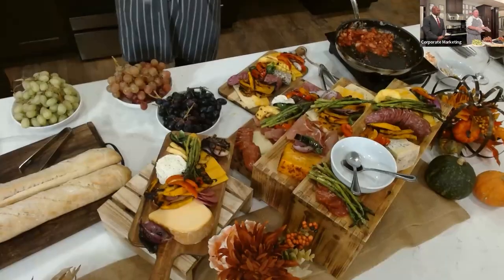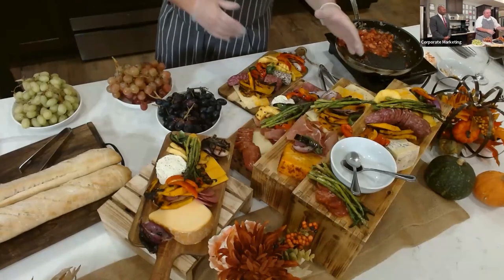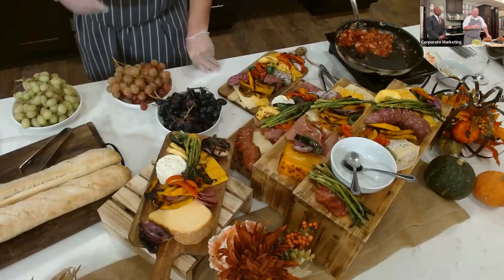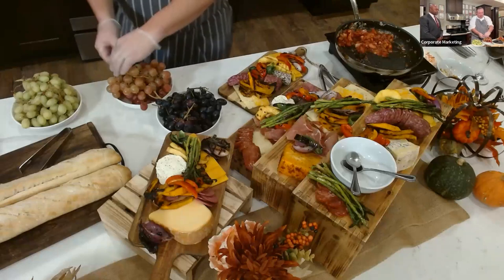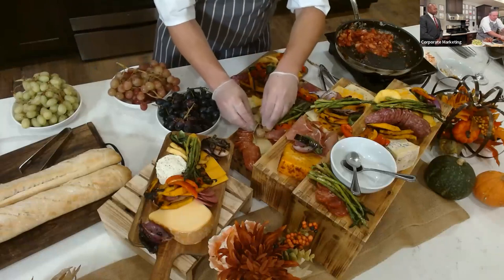So now we're almost at the point of garnishing our charcuterie board. If you look, we've got this beautiful setup. We've got our vegetables on there, we've got our cheeses. We've got the wonderful display, a lot of color, a lot of atmosphere to it. Now we're going to add a little bit more depth to it, right? I'm going to take a little bit of grapes and put them in there.